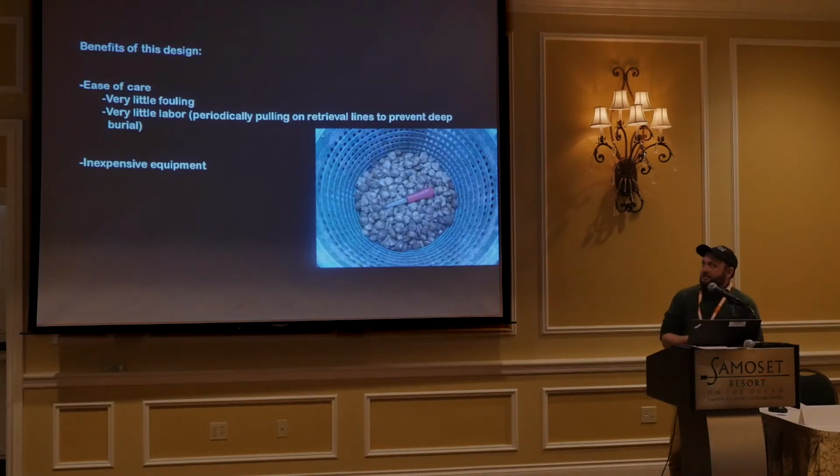There's real benefits to this design. It's very, very little fouling. With stuff sitting on the bottom, it's not picking up invertebrates. I've not had them pick up algae. I'm in relatively deep water, about 20 feet of water, but it's worked quite well and been very, very little labor.